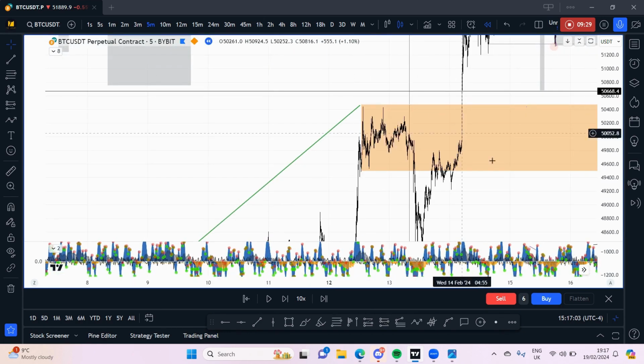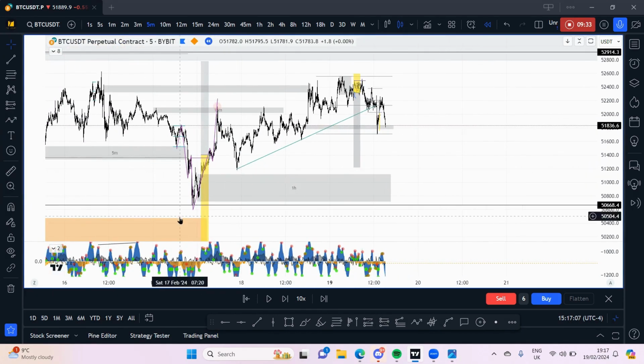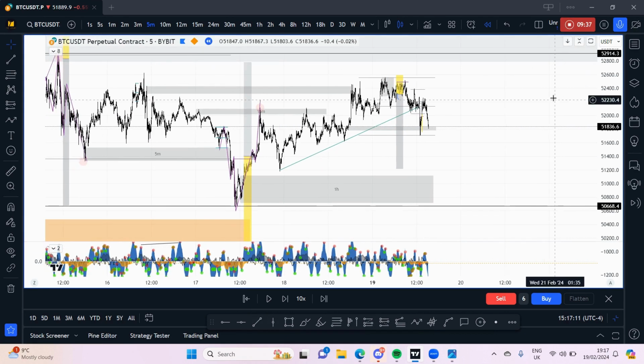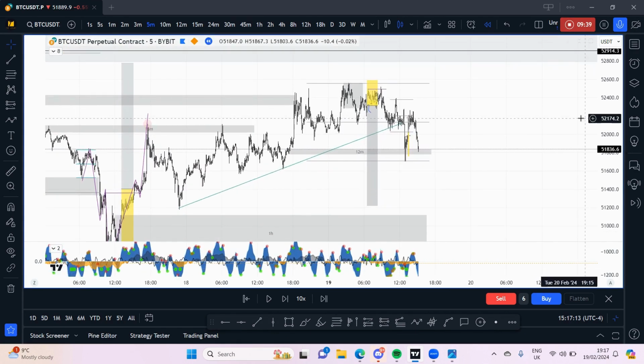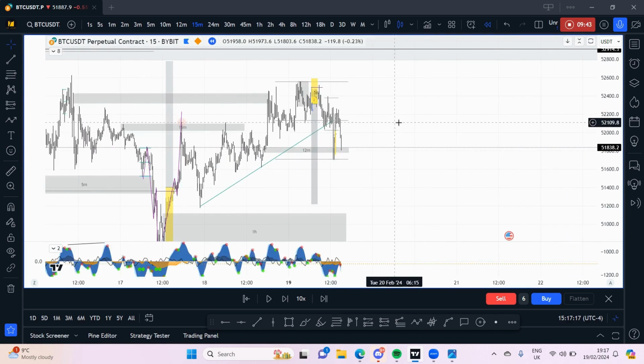Now let's see what has transpired here. As we can see, this whole thing is our decisional leg, okay? And we can trace market structure as we approach that leg to see if we got that reconfirmation.